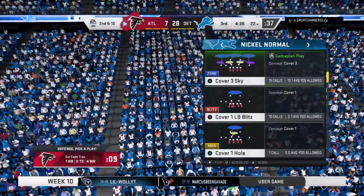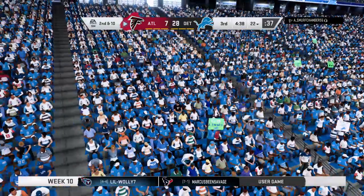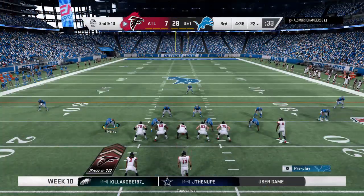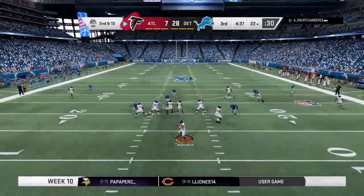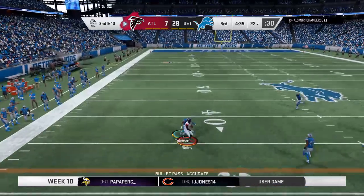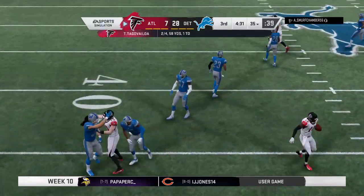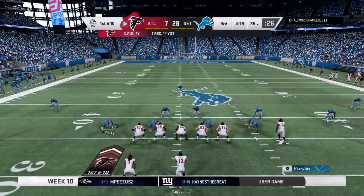They've got to go up with the defender and find a way to start coming down with them. And this time, contact and another incomplete pass. So after the incompletion, 2nd and 10 from the 22. 2nd and 10. And he will find Ridley. That's complete. And up to the 35 before they're able to knock him down. Give him 14 on that one and a first down.